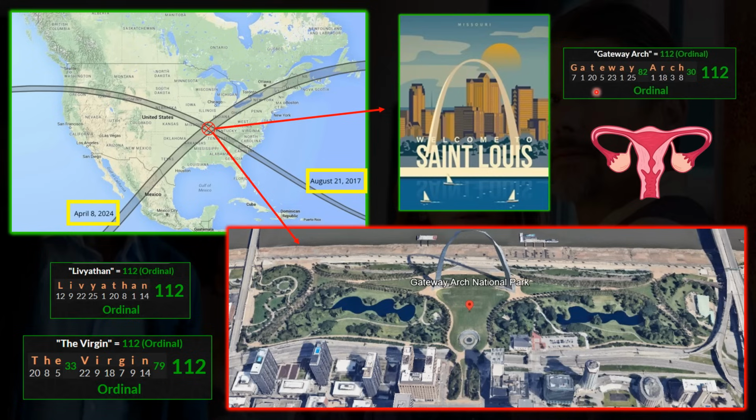So interestingly, that Gateway Arch in English is 112. I've done a decode on room 112, and that decode revealed that it's tied to the female very heavily. The Virgin is the 112, as well as Leviathan, which is the name of the entity outlined around the Church of Satan's logo in Hebrew letters that spell Leviathan. So that's where we get that reference from. So moving on.